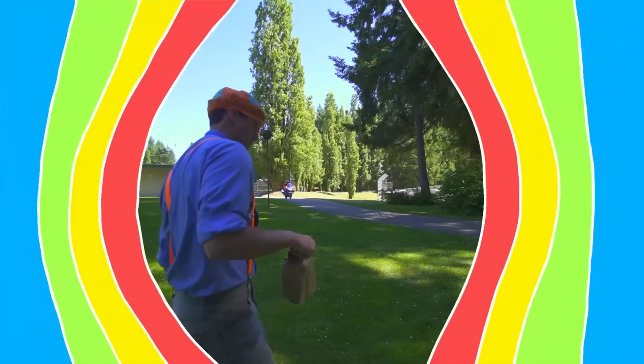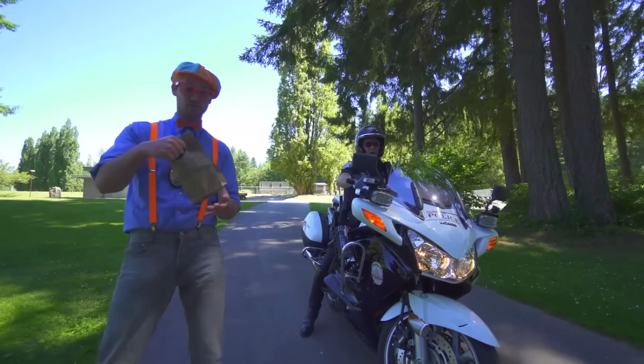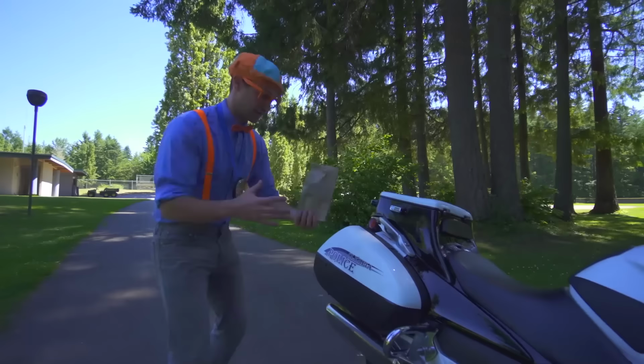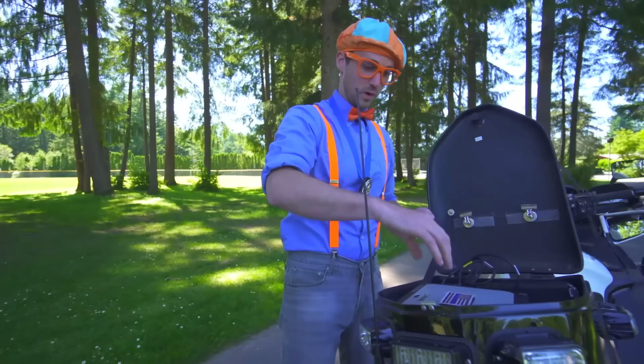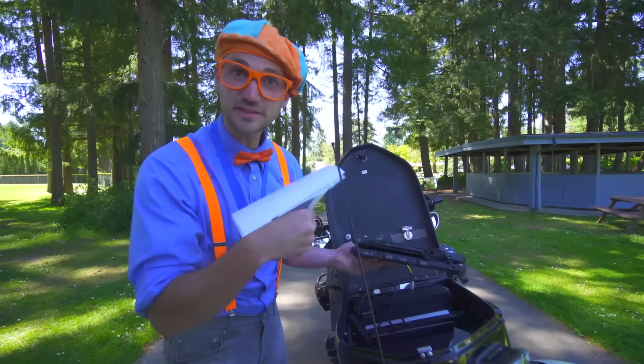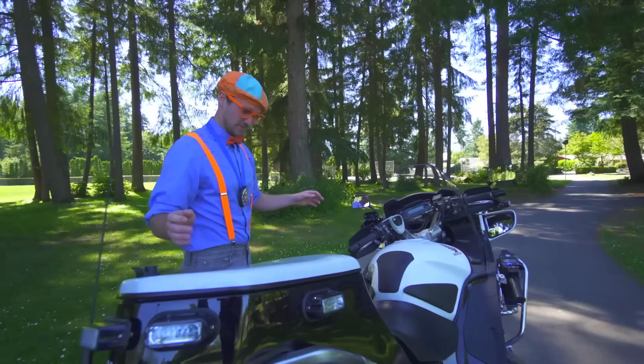Whoa! Look at what it is! Wow! It's a police motorcycle. And this is what's gonna be used to transport the evidence. Here, come here. Wow, look at it. Okay, first things first. Let's put the evidence in the back of this motorcycle. Okay, now it's safe back here. Ooh, and back here, here's a compartment with a laptop. See, there's a laptop. And a printer too. What is this? Oh, look, it's a picture for me. Ooh, nice picture. Okay, let's put that down right there.